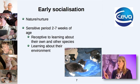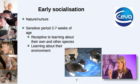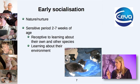And the nature part, let's breed from social, friendly cats. Let's identify the parents that we wish to breed from. Yes, they've really enjoyed being companion cats. That's the key. They've got something out of it too. So let's breed from these cats. So that's the nature part of it.